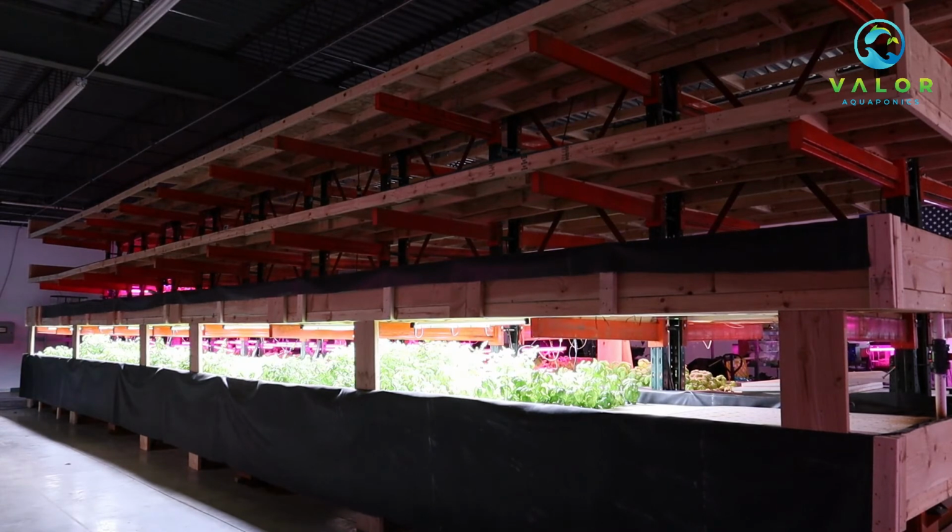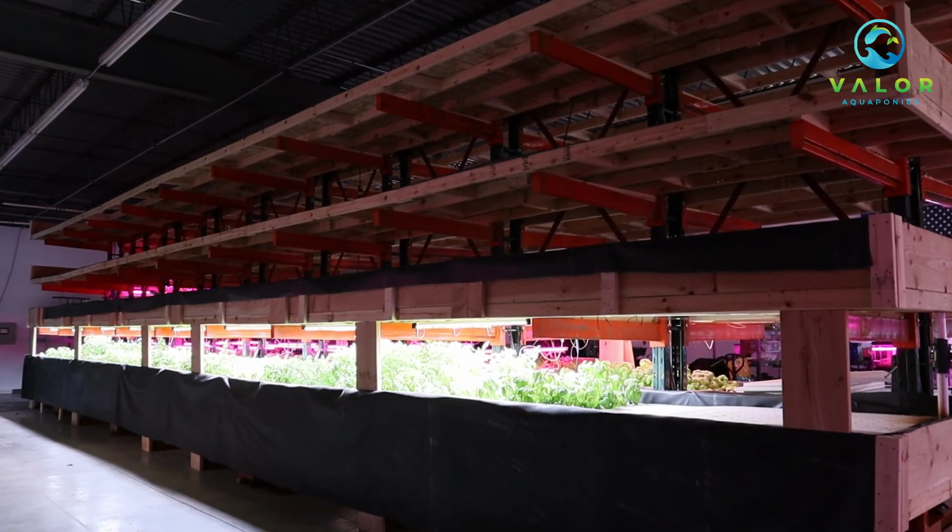In order for us to finish this bed, you're looking at probably about $3,000 to $4,000 just in building materials, and then another $30,000 in grow lights. So it's a tremendous investment. However, being able to have all of these beds would get us into a very profitable area for our business.